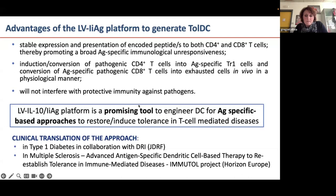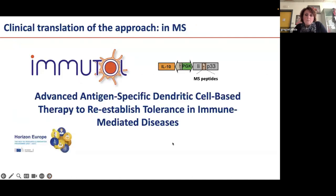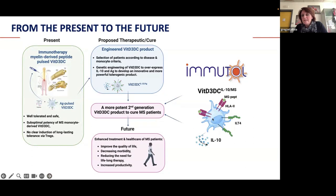As already anticipated by Catherine, we are working in a Horizon Europe grant in which we are trying to improve the tolerogenic activity of the vitamin D3 cells by transducing the vitamin D3 DCs with IL-10, in order to allow them to promote antigen-specific TR1 cells, potentially improving their tolerogenic activity in clinical setting. And we are doing this kind of activities in MS patients because, as you may know, vitamin D3 DCs have already been tested in clinical trial in MS patients, showing that they are well tolerated and safe, but it's not really clear whether this therapy induces Tregs.